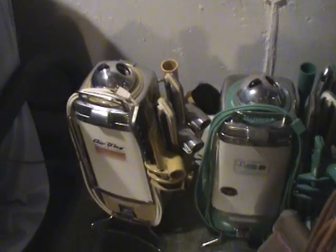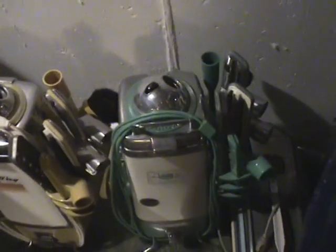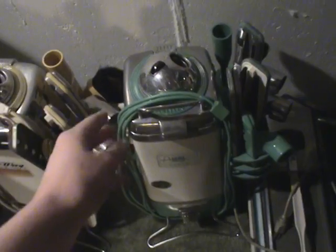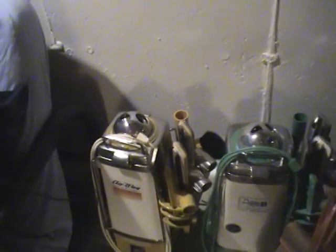Two Airways I got them up in Minneapolis. Got a lot of stuff up in Minneapolis this past year. I got this from Tanya, and this one from the raffle. Two very good machines. I use them a lot, and some of my favorite machines. And I got a 1205 hidden back here a little bit. All the hoses. Here's the original hose to the 510. Very nice hose.